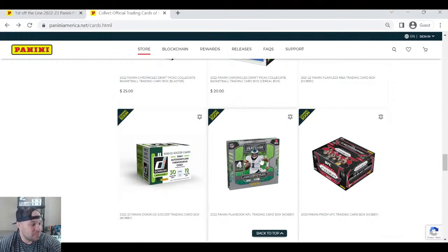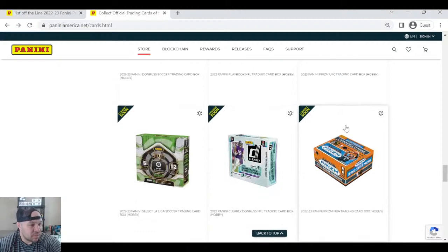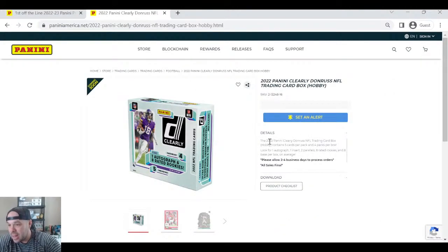Now we got Playbook coming out, UFC. It just keeps coming. There's the Prizm. We got Clearly. I think there's a good possibility that it could get to the floor, but I wouldn't be surprised if it does sell out.